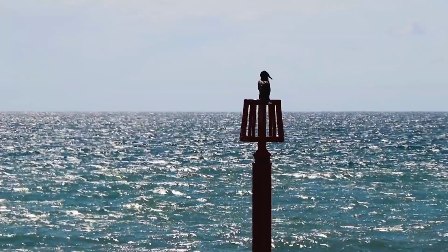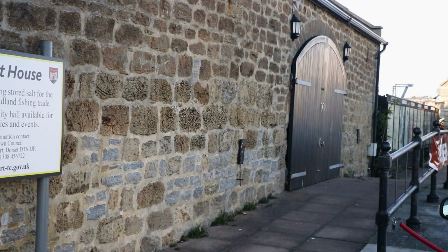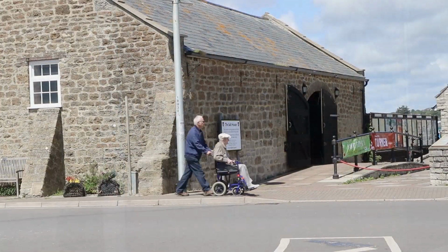This is the old salt house. This is where they store the salt to take on boats that went fishing in Newfoundland. Once the fish were caught, the salt was used to keep them fresh as the boat sailed down the coast to America, where they sold the fish. And by the size of this building, there must have been an awful lot of ships set sail from here.